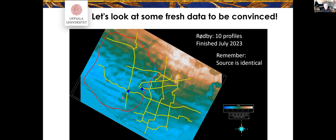These data were acquired in Rødby. This is the most southern line that we mentioned. Ten profiles were acquired this summer, and don't forget, sources in all cases are identical. The source was generated at every position, and the shot points were recording both nodes and the streamer data. We have access to two boreholes here, but that's not what I'm going to show you.